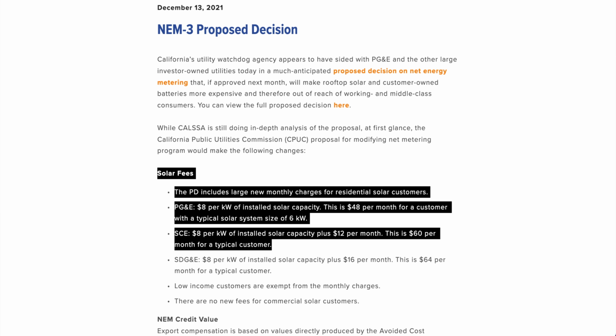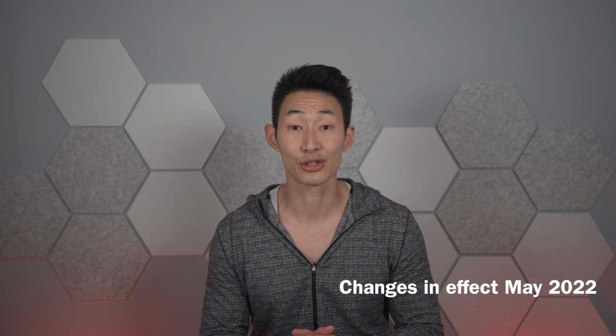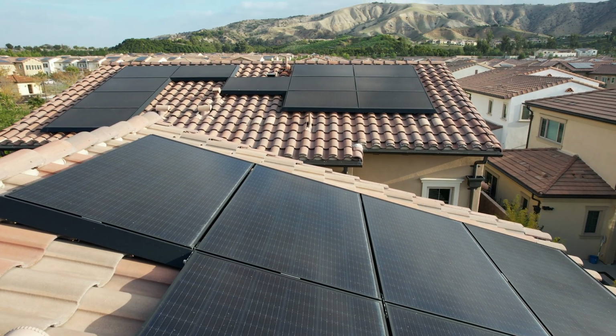Also, you'll now be charged a monthly fee or a grid participation charge to stay connected to the grid with your solar panels. And they were saying it's going to be $8 per kilowatt. So essentially, I have a 4 kilowatt system, so I will be paying an additional $32 a month with this new plan. However, if you already have solar panels, you should be okay, as you should be grandfathered in with the old NEM 2.0 plan. But honestly, this makes purchasing solar panels a much less viable option, especially because you'll gain less money per month and it'll take much longer to break even. But if this does pass, the final changes should go into effect at the end of May in 2022. So if you are considering solar and you live in California, get it now.